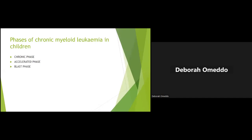Next slide, please. So there's also chronic myeloid leukemia in children. It presents with splenomegaly and very, very high WBC counts. It is usually in 3 phases. There can be a chronic phase, then an accelerated blast phase, and from chronic myeloid leukemia, they can even change to an ALL or an AML. So it's very important to be able to deal with these children. We have said that many of them are BCR-ABL positive, and those who are BCR-ABL positive are treated with imatinib. Next slide, please.